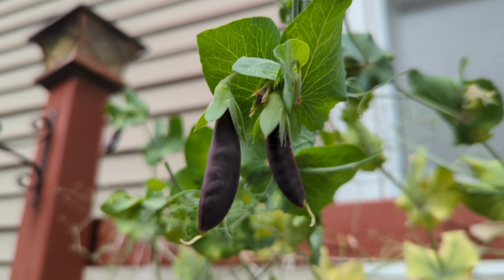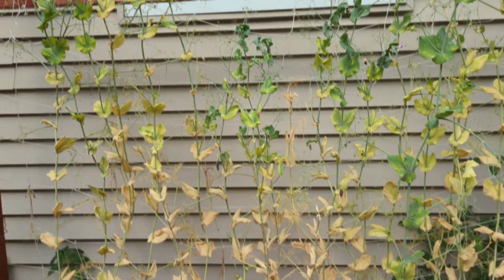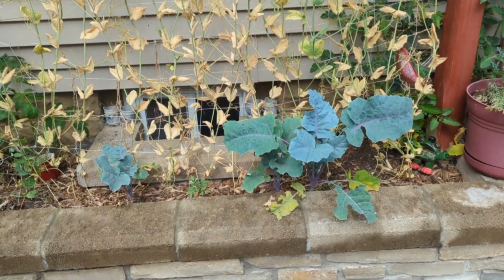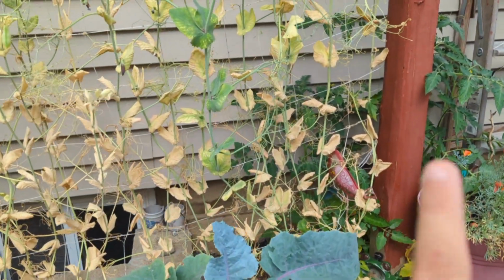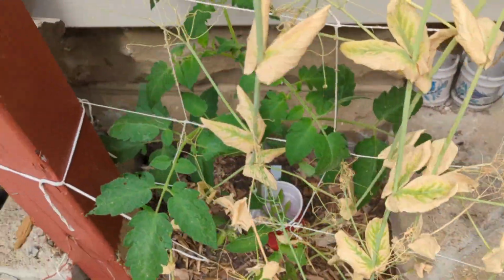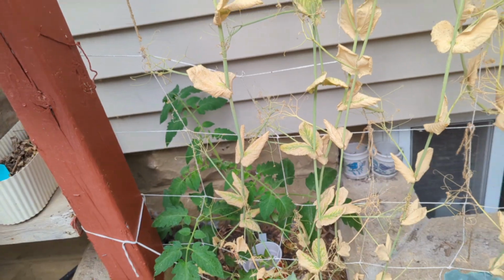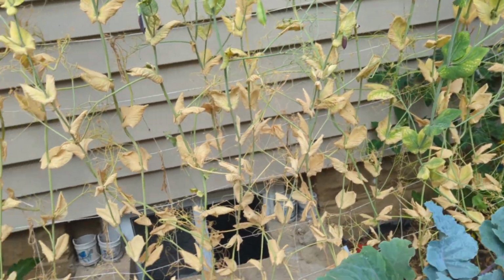There's a giant part of me that wants to leave it alone. However, I'm only going to give it until after this rain to see if those develop, and then I'm going to take it out because I need to get these tomatoes going. There's one there. There's one here. And then there's one, kind of medium one back here. And if I want them to flourish, I'm going to need to take these peas out.